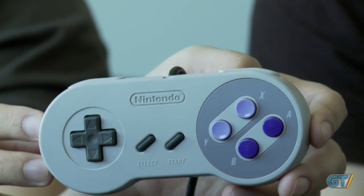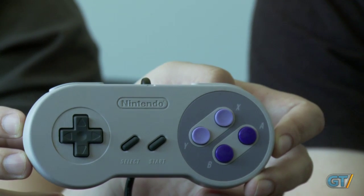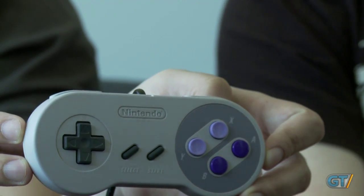Number 2. The Super Nintendo controller. One of the best. I think it's the best. You think it's the best? I think this is the best. This is what got my vote because it has just the right amount of buttons on it for any kind of game, especially 2D games.